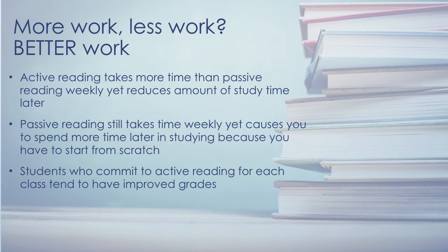Students who commit to active reading every week for each class tend to have improved grades. There is a direct result that you can see because your studying is going to go a lot better. You're engaged in getting more out of class, and therefore the grades that you're getting are better. So it is worth it because it will ultimately make a difference.